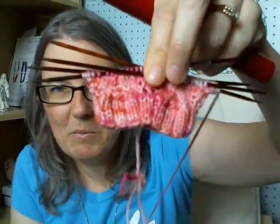And not very many rows done there either, but like I said, I was really focusing on getting these all cast on and deciding and winding and all that kind of stuff. So let's see if I can get that back in the holder. I bought more, oh, I put it on the wrong tube. I'll put it away later.